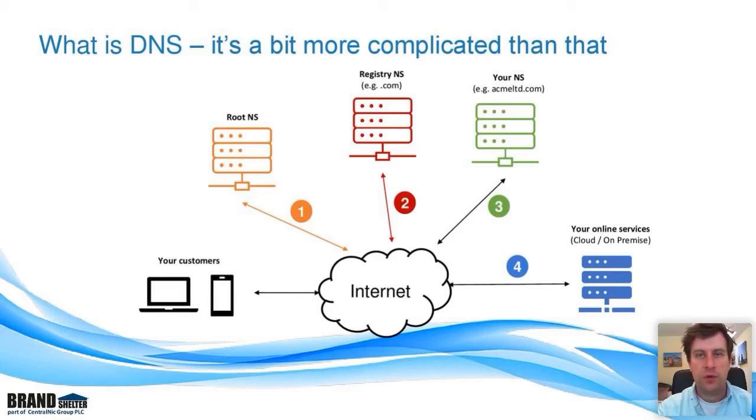Now, your name server is under your control. So either you have it within your own infrastructure or you've outsourced that to a third party. On there, that's where the final transaction takes place and the IP address of the website is found and returned to the customer, and then they connect to the online premises.